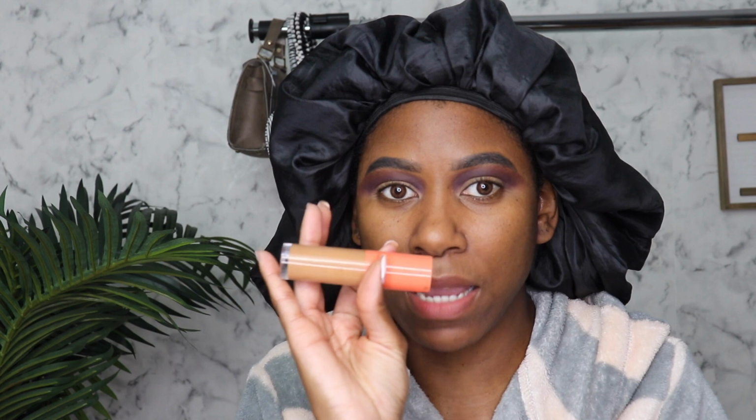Normally to cut my crease, I use my Too Faced Born This Way concealer, but today we're going to try the Juvia's Place I Am Magic concealer in the shade number 11. I'm going to go ahead and put some on the back of my hand. And I'm going to get to work. I'm going to start cutting. I'm going to start down at the bottom of the lid like this. And I like to work it into my inner corner and create the cut crease shape.